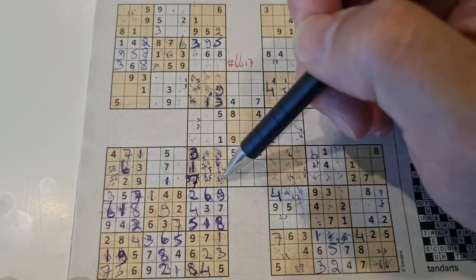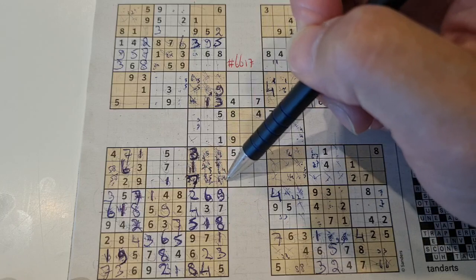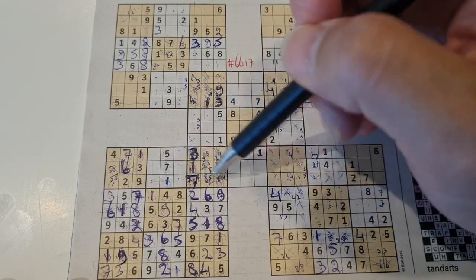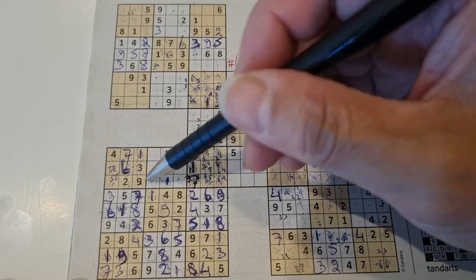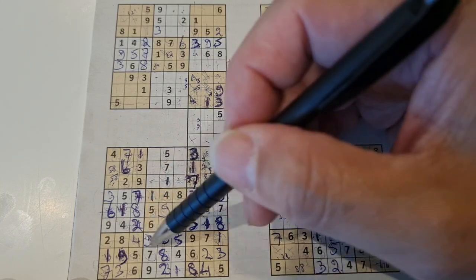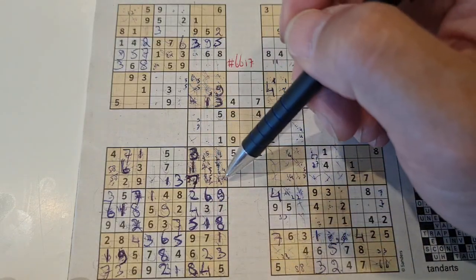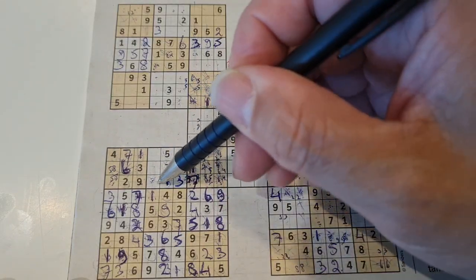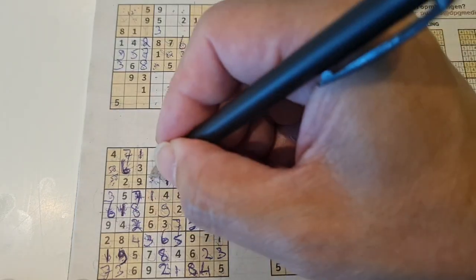Here we have a 5 and 8, there we have a 5 and 8. That means these three boxes will be 6, 4 and 3. 3 is missing, yeah, need a 3 here. We have a 3 in this column, so no 3 there, 3 should be there. So the 6 and the 4 are left. We have a 6 in this column, no 6 there. 6 should be here. And the 4 goes there.